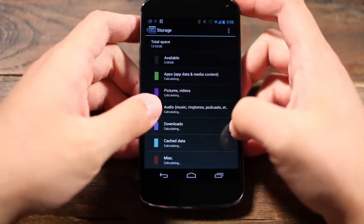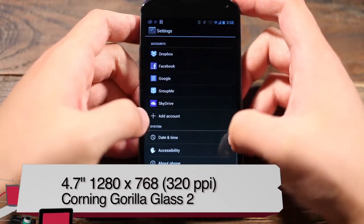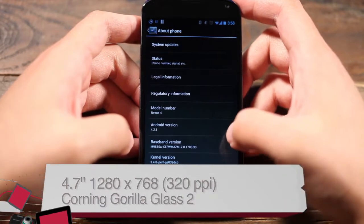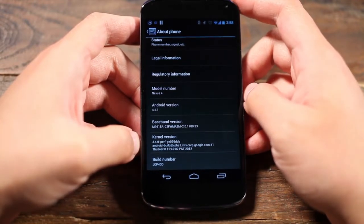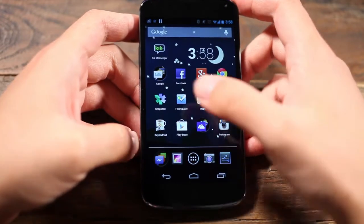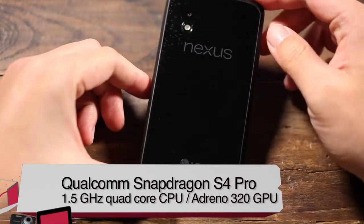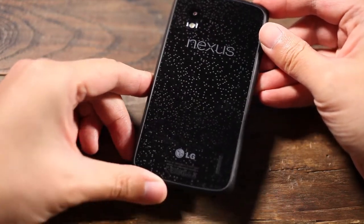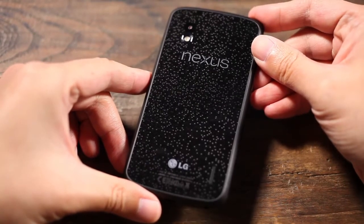So let me go through the specs really quick. We're looking at a 4.7-inch display, 1280 by 768 pixels. It's about 320 ppi. It is what LG calls a WXA IPS display, and the display is covered in Corning Gorilla Glass 2. And for those of you keeping track, right now we're currently on Corning Gorilla Glass 3. The Nexus 4 is running a Qualcomm Snapdragon S4 Pro, a quad-core CPU. And the phone weighs in at 139 grams, which is pretty average weight for a phone with a 4.7-inch display.